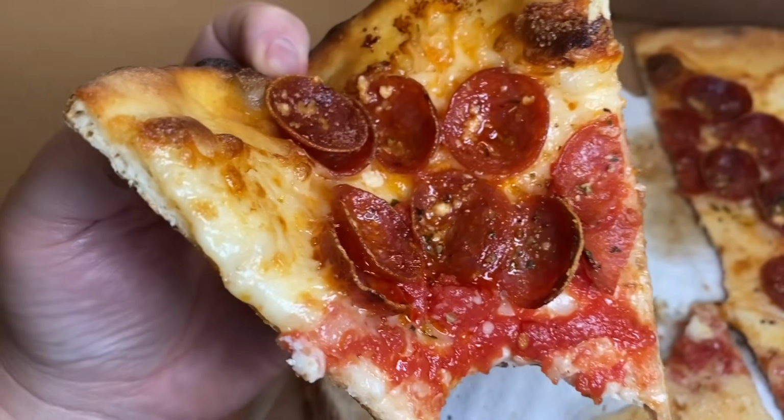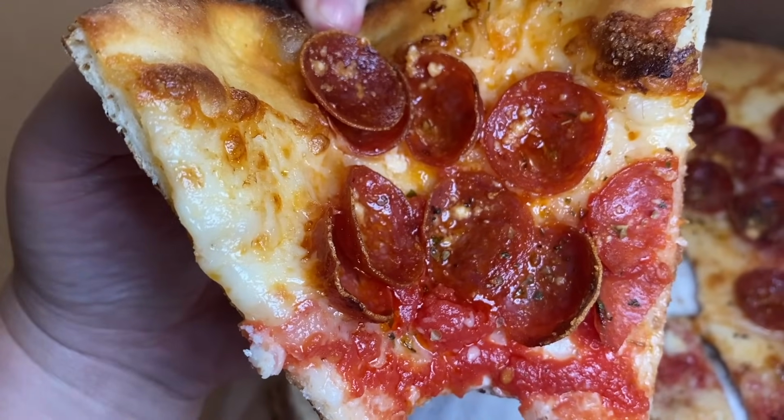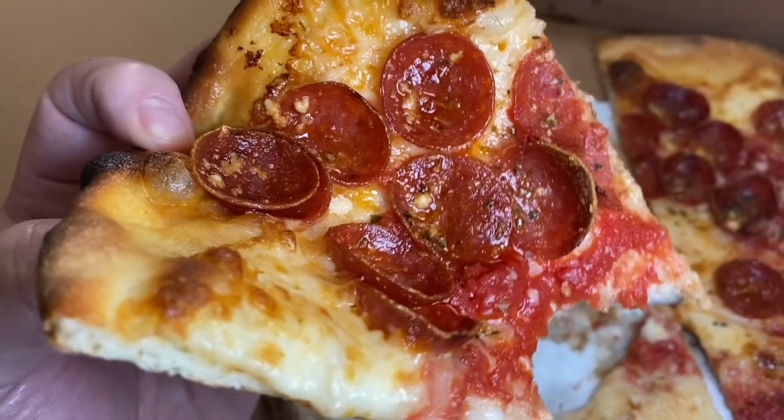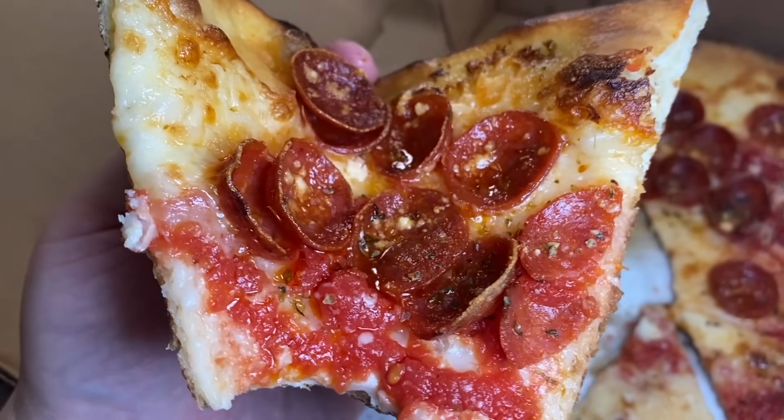See how these slices hold up? That's the way they should be. And you hear that? There's some crunch to this, which is how it should be. Crunchy and bready. This one's great too. I love the pepperonis. They're nice and crispy. This slice actually had more tomato sauce, so I like this one better. I'm going to give this one a 9.2 as well.